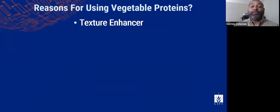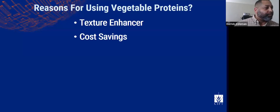Reasons for using vegetable proteins. For starters, one of the reasons that many manufacturers use vegetable proteins is to improve firmness due to moisture retention. So it gives your product a softer bite or softer mouthfeel. It also can be used as a cost savings. It can be used as a meat replacer. The good thing about some of the vegetable proteins in general is that it's about a third of the cost of meat.